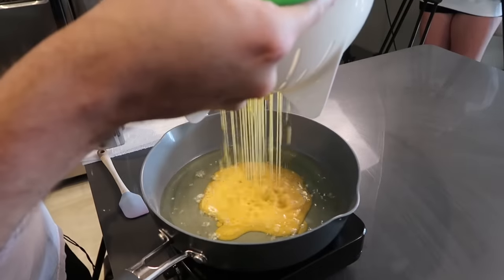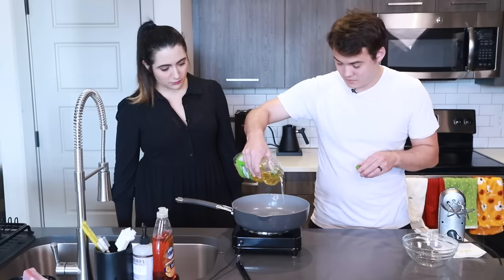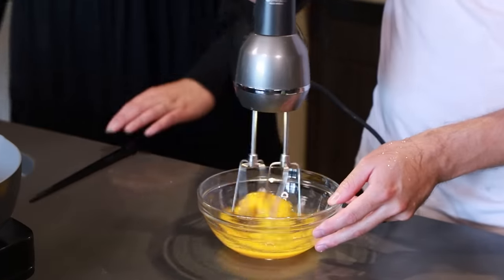So the first round of this egg hack was a fail. Yes. So we're gonna roll it back again. Yes. This time we're gonna go with a little bit less canola oil so that when we put the egg on, it like immediately shrimp chips. Less oil will heat it for longer. Exactly. We need it to be hotter.